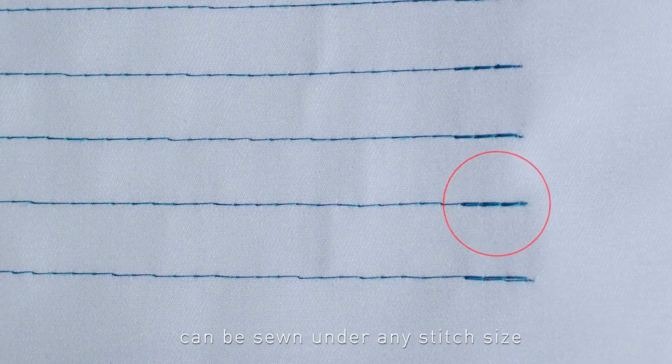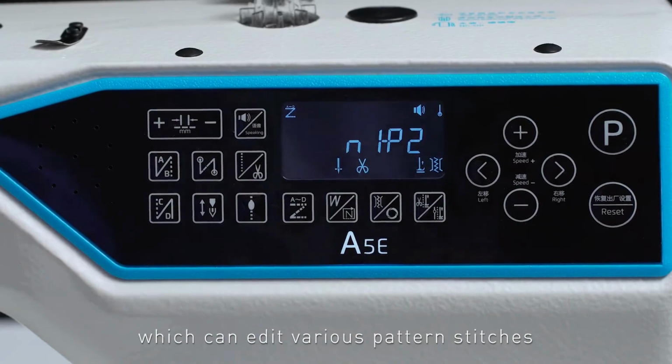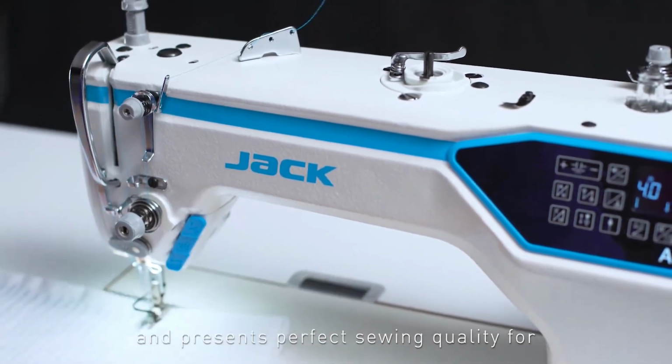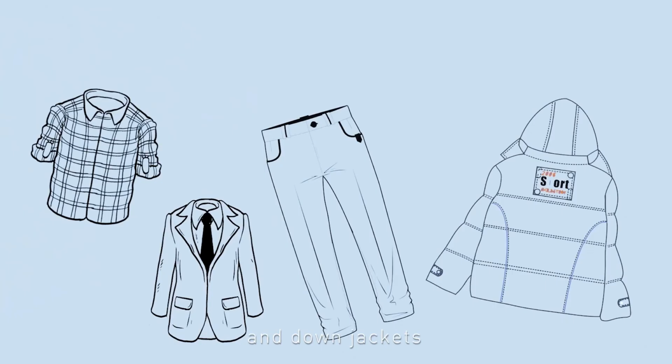Pattern sewing. It also has the pattern sewing function, which can edit various pattern stitches according to different requirements to meet your individual needs, and presents perfect sewing quality for high-end clothing such as shirts, suits, trousers, and down jackets.